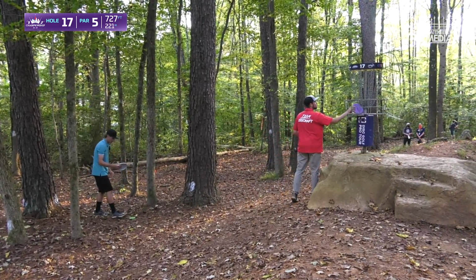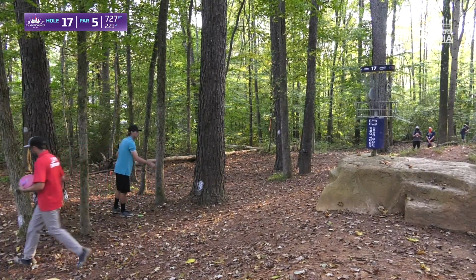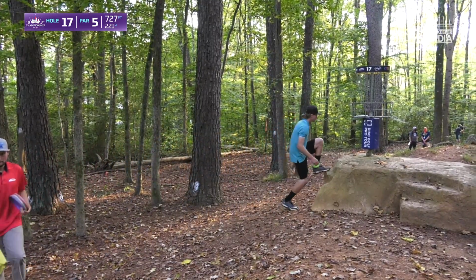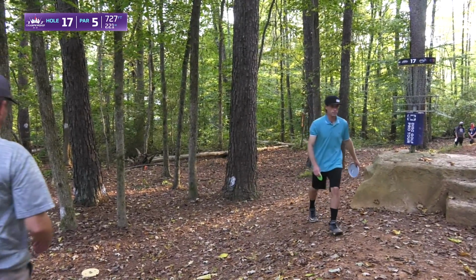And tapping in the bogey, ready to move on to 18, see if you can open one up. Exactly. Matt taps in a par after all of that. Yeah, it seems like he was in the woods for a long time. That's a good par. Yeah, not too shabby.